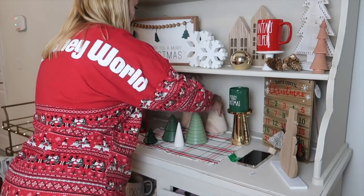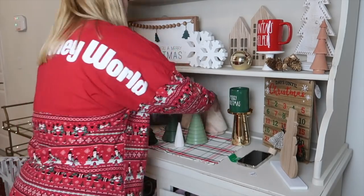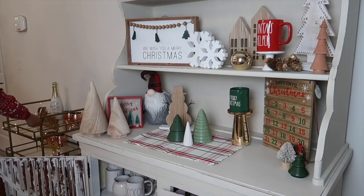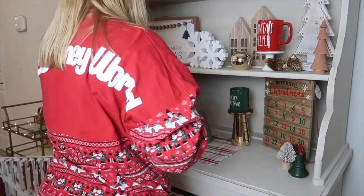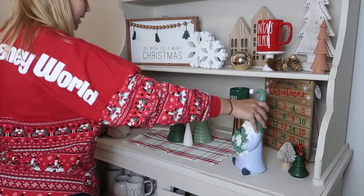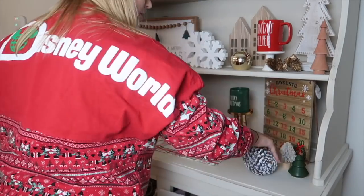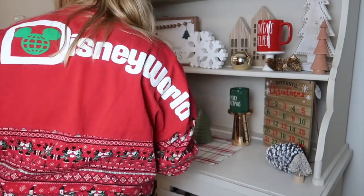With the bottom part of my hutch, the depth of it just makes it really, really hard to decorate because you really want to fill the space, but at the same time I was trying to keep everything really simple while also keeping in mind things that I wanted to use to decorate other parts of my house that you're going to see in my next two upcoming videos.